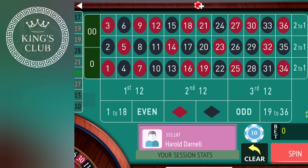King Harold, King's Club Casino, King's Club Roulette. I came back from a great session this morning of Baccarat, and the angel ambushed me with a session he wanted to put on this afternoon, so we're going to do it right now. This is an original algorithm modification written by the angel.